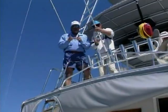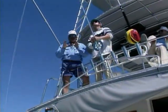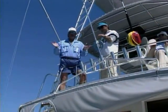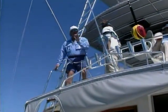Now, again, I want you to follow with Brad. He's going to show you a process that's going to attract more than one species. Although primarily we're targeting giant kingfish, he's going to show us how to catch grouper, possibly yellowtail, as well as other species at the same time.